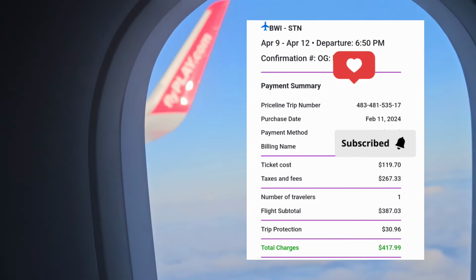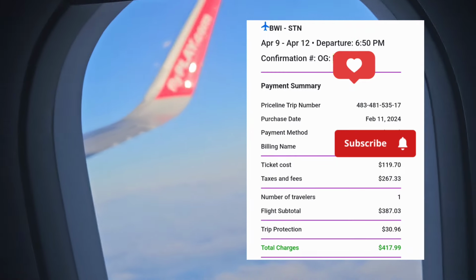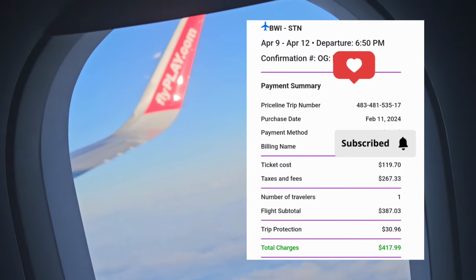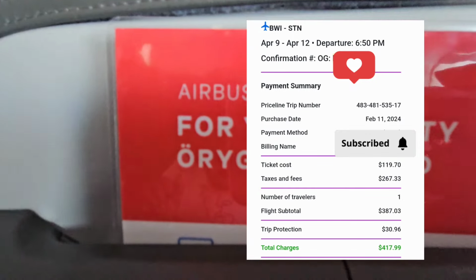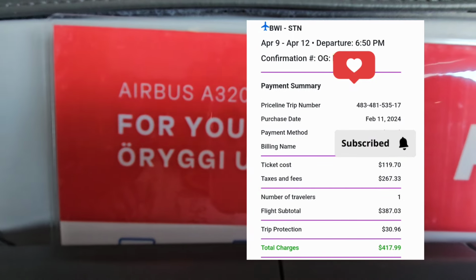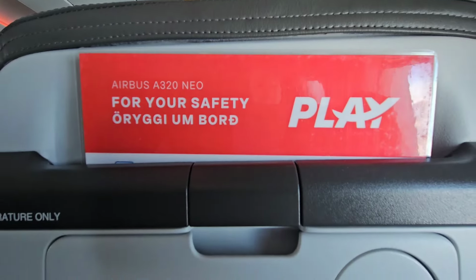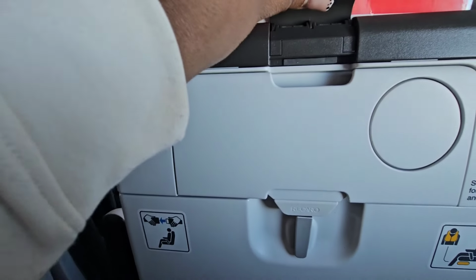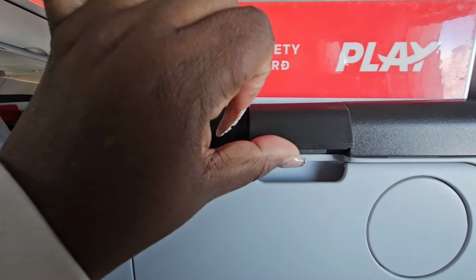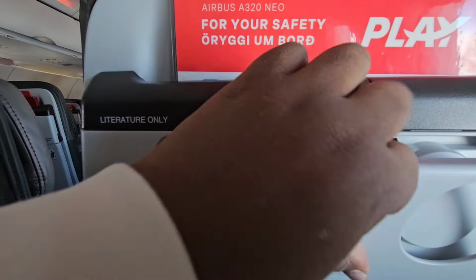My round-trip ticket cost $119.70, and taxes and fees were $267. All in, my round-trip flight was $417, and I did add trip protection. Though this is a no-frills budget airline, I did find the seats to be rather comfortable, and they have some amenities that are worth talking about.